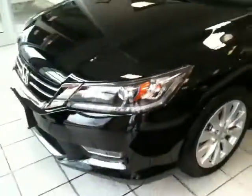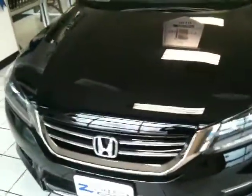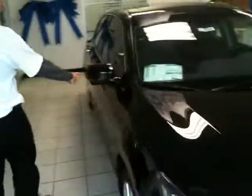Some of the other new stuff on the Accord, you have LED daytime running lights on this particular trim level. On the Touring, you actually get LED headlights. You also are going to get LED brake lights on the Accord. You have turn signals on your mirrors as well.